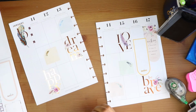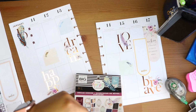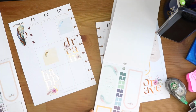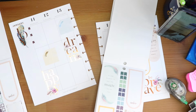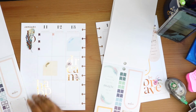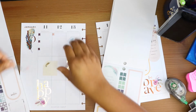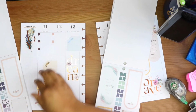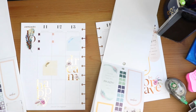I think I messed up a little bit. Oh well, if that's the case, alright. And me personally, I only like to put 3 checklists. I found that if I put more, I feel overwhelmed and I feel like I'm not gonna complete everything that I wanna complete.